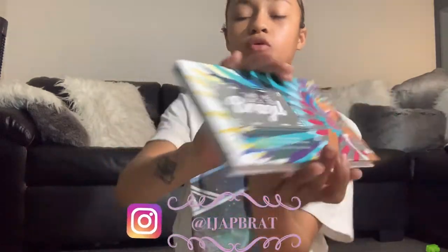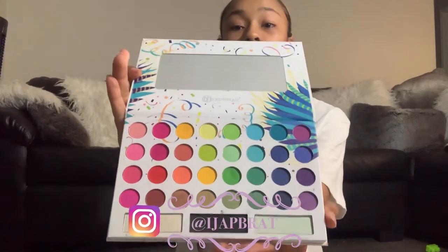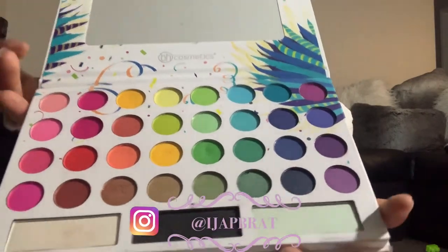It's just so tropical. This is also a summertime palette. I mean, it is summertime, so it is a good thing that I got all summer stuff. So on the inside, it just looks like a party is going on, girl. Look at all that confetti. Look at them feathers right there. I'm ready to go to the Bahamas.